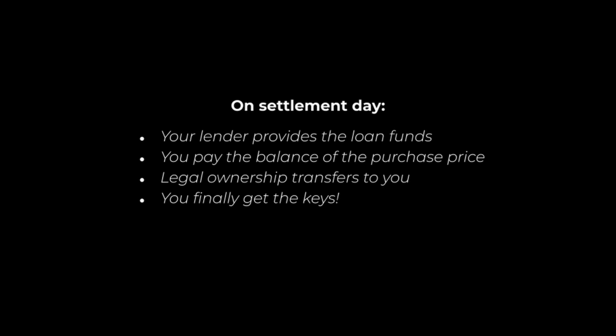Settlement is the final stage where ownership officially transfers to you. On settlement day, your lender provides the loan funds, you pay the balance of the purchase price, legal ownership transfers to you, and you finally get the keys.